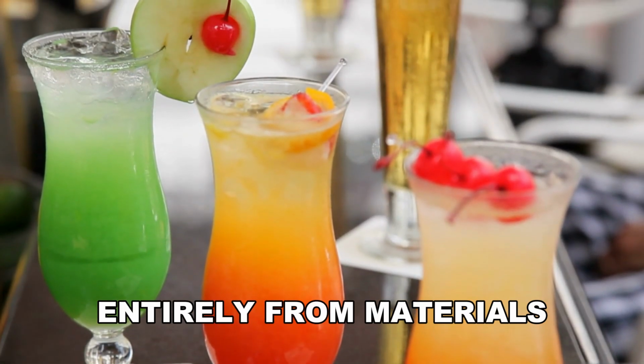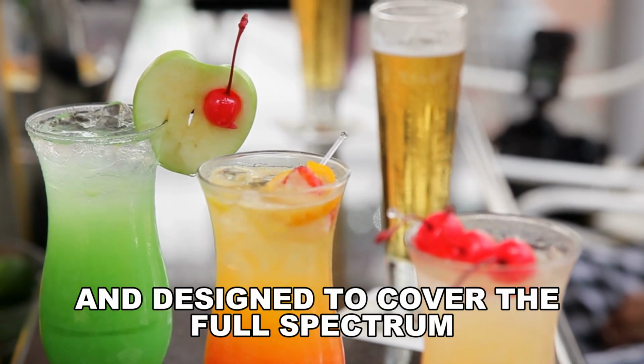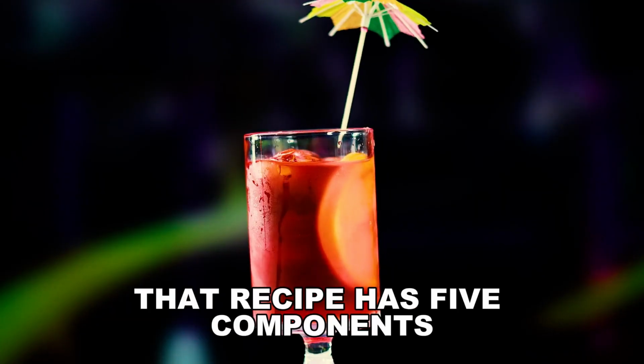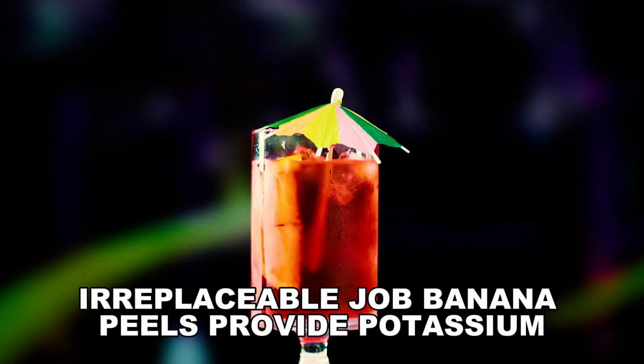One built entirely from materials already present in the average kitchen, and designed to cover the full spectrum of what a struggling plant is most likely to be missing. That recipe has 5 components, and each one does a specific, irreplaceable job.